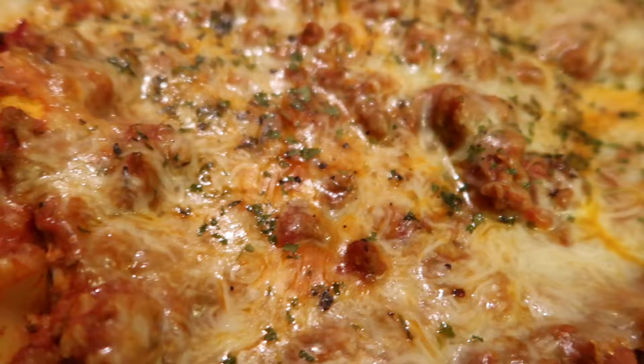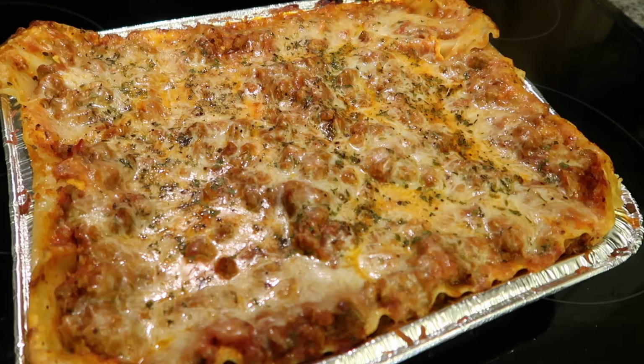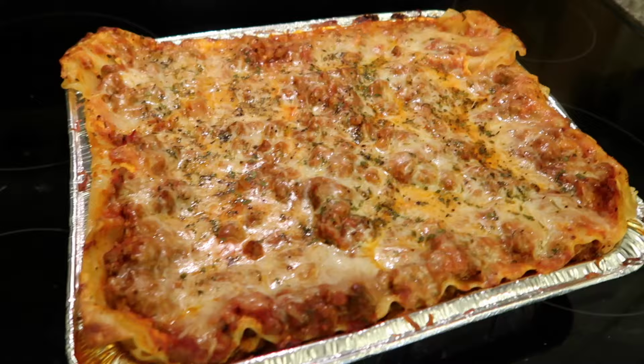Look how delicious this lasagna looks. Oh, this looks so good. Oof. I cannot wait to dig in. I have the garlic knots in the oven right now. I'm letting this cool down. Once the garlic knots are done, about 10 minutes, we're gonna eat. My mouth is watering. I am ready. This looks delicious. Just look at that.